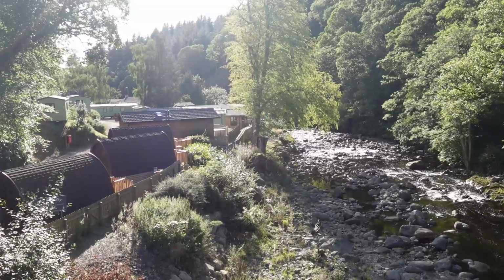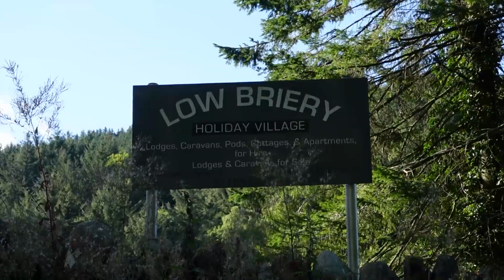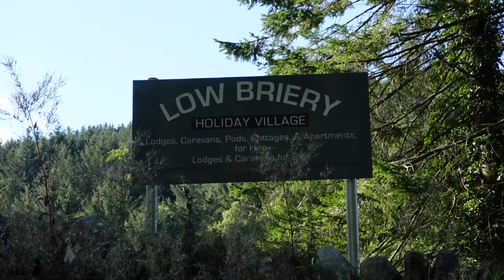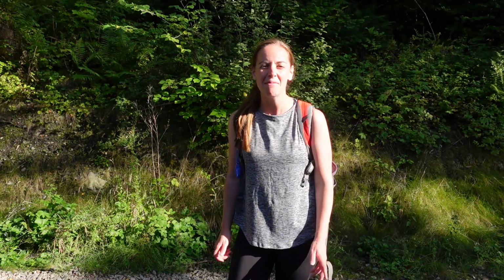The old railway line takes you past the Low Briery Holiday Park, but originally this is where the Low Briery Bobbin Mill existed, and they did have a railway platform where some of the trains stopped especially so that workers could get off to go to work. The workers would get off on the up trains on a morning and then they could go back home on the down trains at the end of the day. Those trains operated Monday through to Saturday.